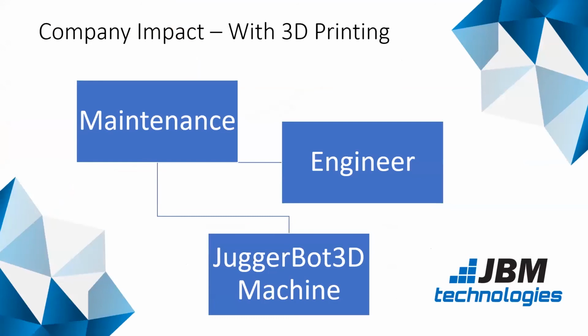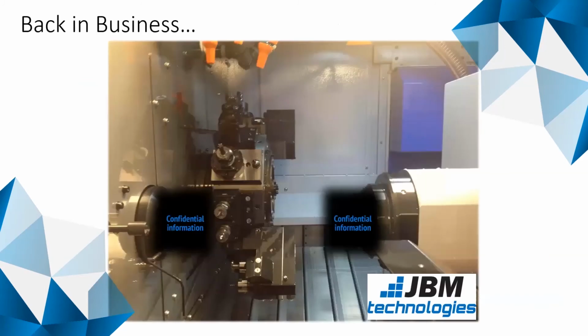So as you can see here, this would be the typical idea from large, small machine shops. Maybe the engineer and the maintenance person is the same person, who knows? But in this case, as opposed to having everybody in the chain of command affected, all of these problems were solved by having the maintenance person, the engineer, who in this case was me, and a 3D printing machine to solve these issues. So we're back in business.